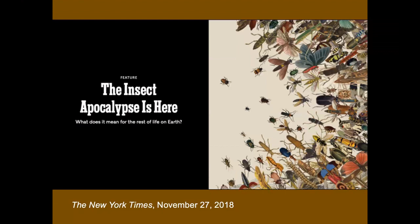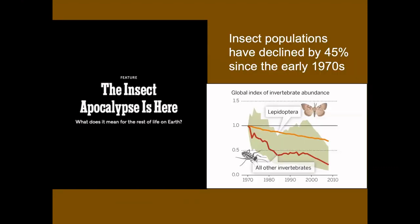The decline that's probably gotten the most media attention is the insect apocalypse, famously called in this New York Times article from 2018. There were some very large international studies that were just being published in that time, showing this incredible decline in the numbers of butterflies and moths, lepidopterans, that's order Lepidoptera, and also other invertebrates. So these are your other insects. These are the true bugs, these are the flies, these are the beetles, and so on and so forth. And the trend is absolutely steeply downward and isn't changing. So that's almost 50% decline in insect populations worldwide in the last 50 years.